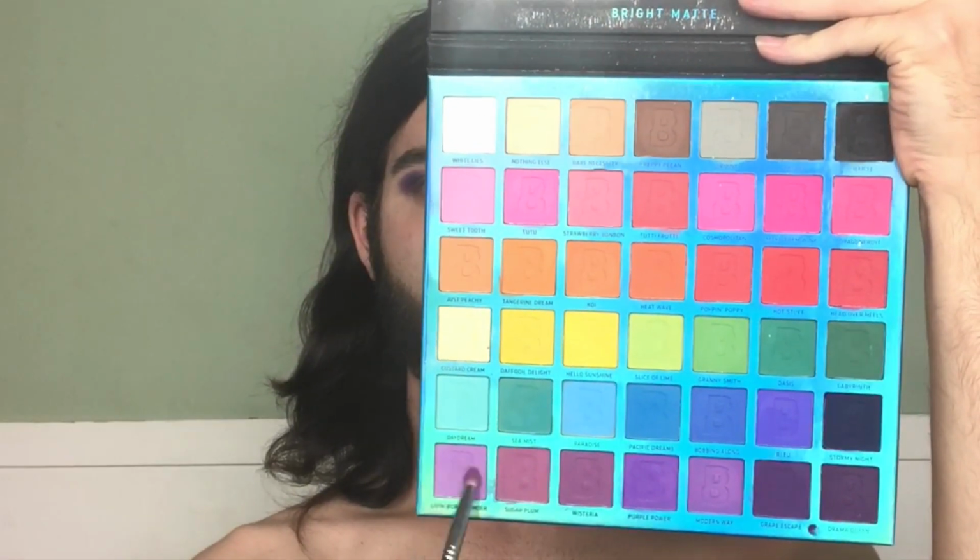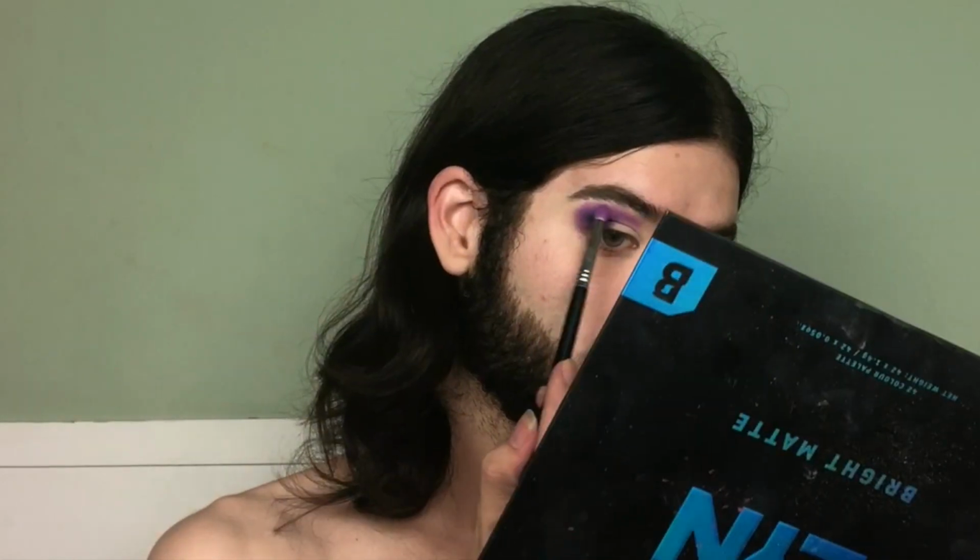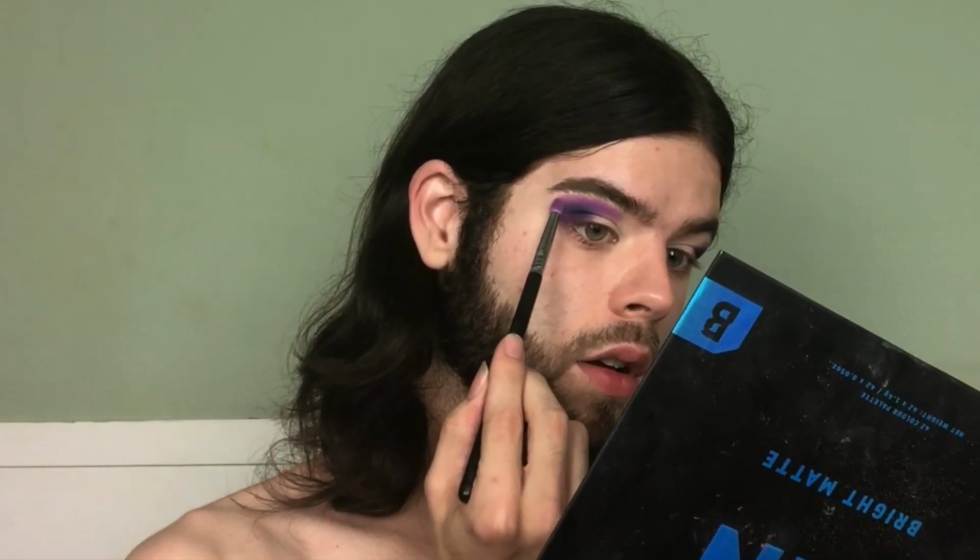Now I'm gonna take the shade Livin' for Lavender, and we're gonna start working that into our actual crease. And we're gonna go right into where we just blended, just to give it an even more diffused appearance. And I'm just scratching that color back and forth on the eyes to really blend it out. And then on the very outer edge where it's kind of dark, I'm gonna press that color in and then blend it out.